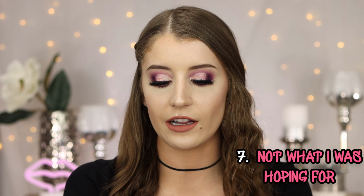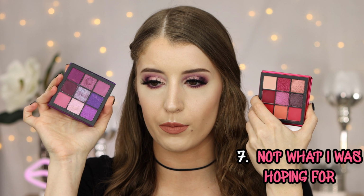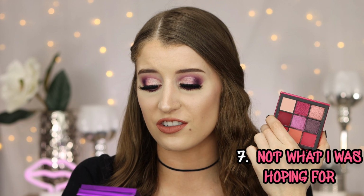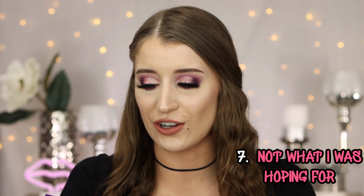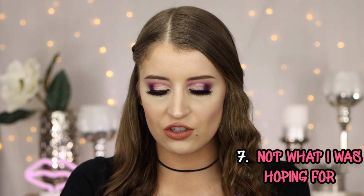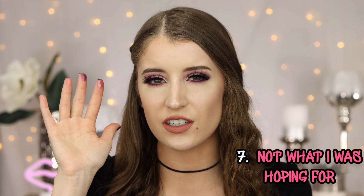And I would also say that I like the red palette better than the purple one. The purple one is just not very good. I do like some of the shades, but then others are just not good. The formula is not good. The shimmery shades are kind of chunky, and they just don't stay on the eyes very well.